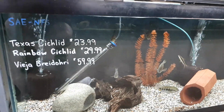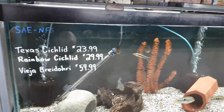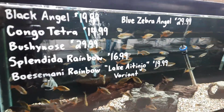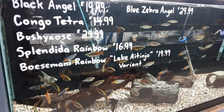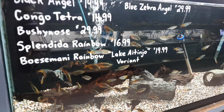We've got some Texas cichlids, rainbow cichlids, and viejas down along the bottom. Some slightly bigger guys available. This wonderful tank here has some locally bred black angels. We've got a few Congos left, some Splendida, and the main color you're seeing in here is a type of Bosmani rainbow.